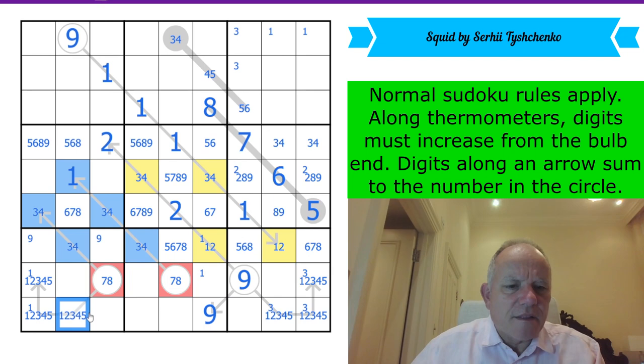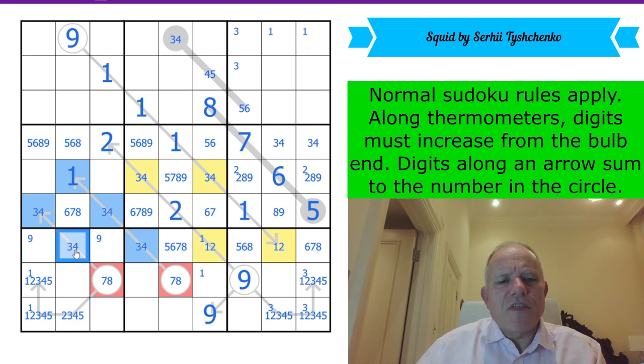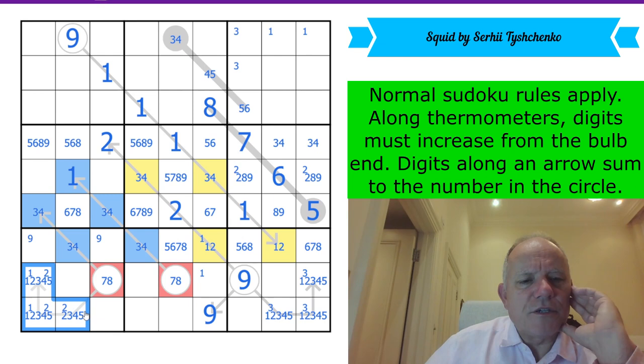That can't be a 1. That's the most boring deduction ever. This can't be 1, 3, 4. Because of that, there must be a 2 on this arrow. What's that telling me? Either of these can be 2s in row 7. It's either 1, 2, 5 or 1, 2, 4. So there's no 3 on it. That's what it's telling me.